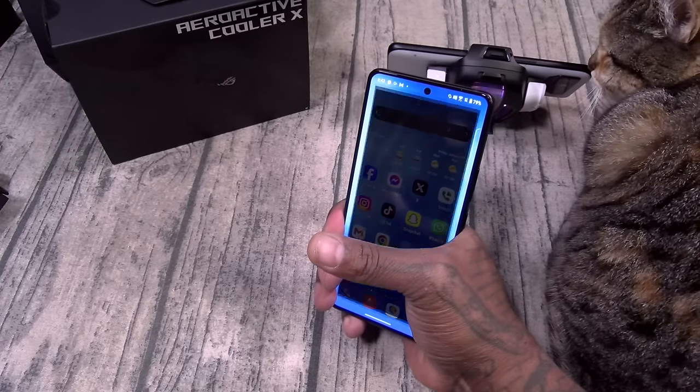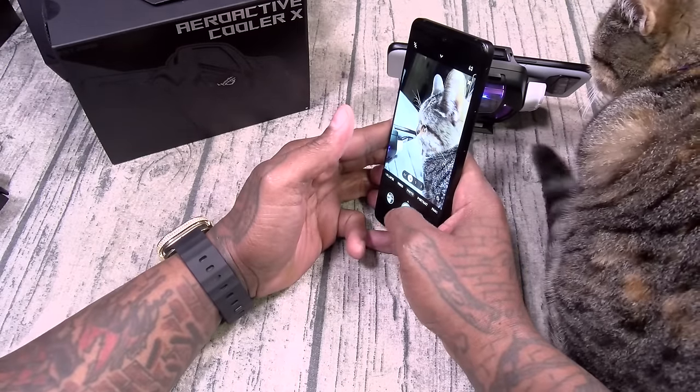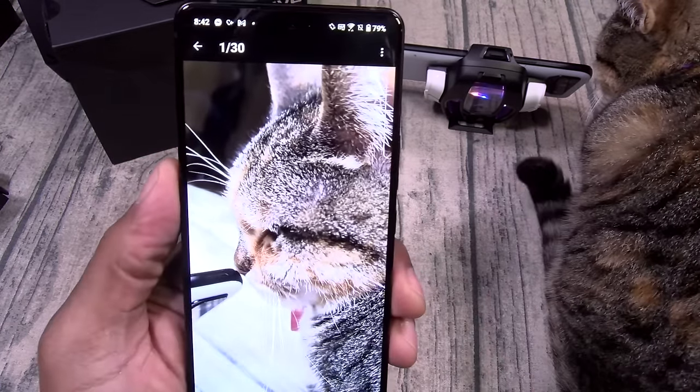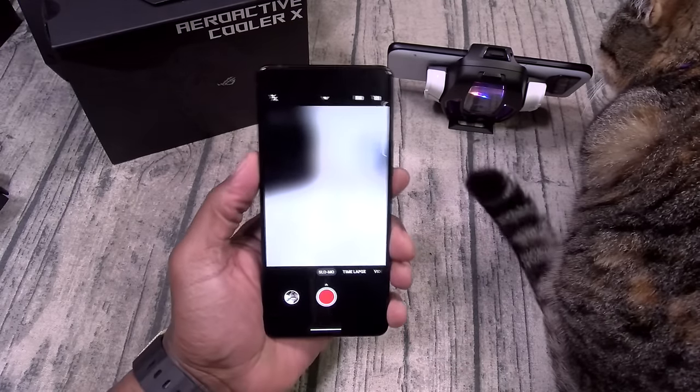Now, if I want to, I can use the Squeezeology. All right, let's get shoes right here real quick. Shoes looking very uninterested. Look at the photos though. All right, the photos are actually pretty good. Let's take it to the camera. Let's go through the different shooting modes.